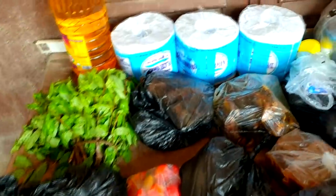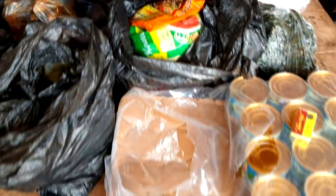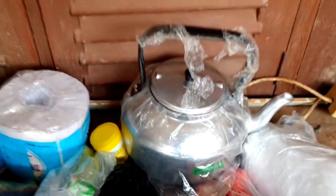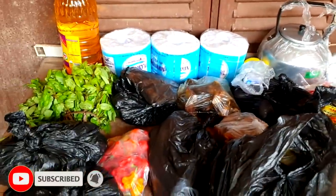This is 45,000 naira. I'm telling you, she's in it forever. 45,000 naira. Look at it. Finally, we bought a new kettle. Our old one has been laid to rest. It lost its handles.